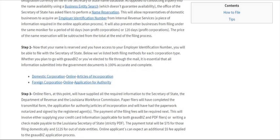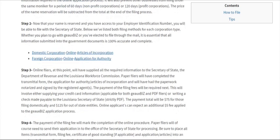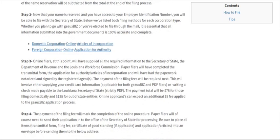So if you've logged into your GoBiz account, you can answer all the questions. It's quite a lengthy filing process. They ask quite a few questions, especially once you get to the Department of Revenue's part of it. You get to fill out quite a few applications if you qualify for most of the taxes, which is the case for a lot of corporations. But once you're done, you're going to be able to pay the filing fee.